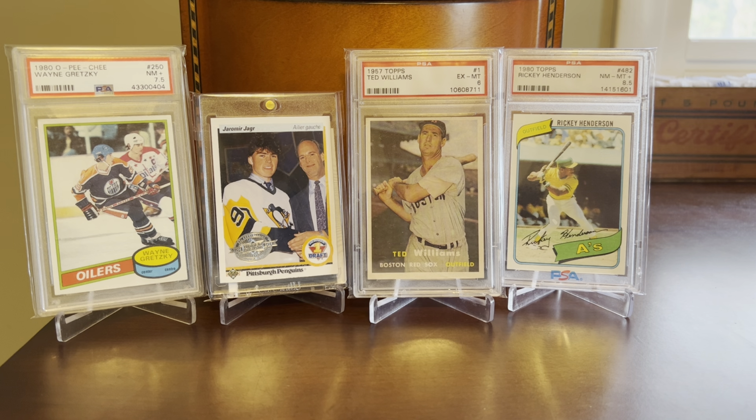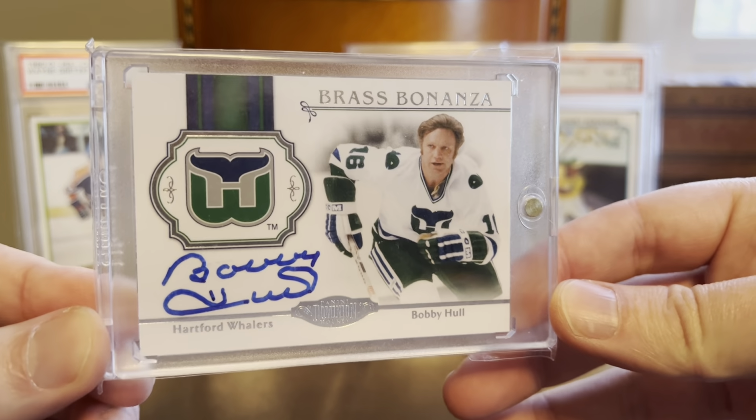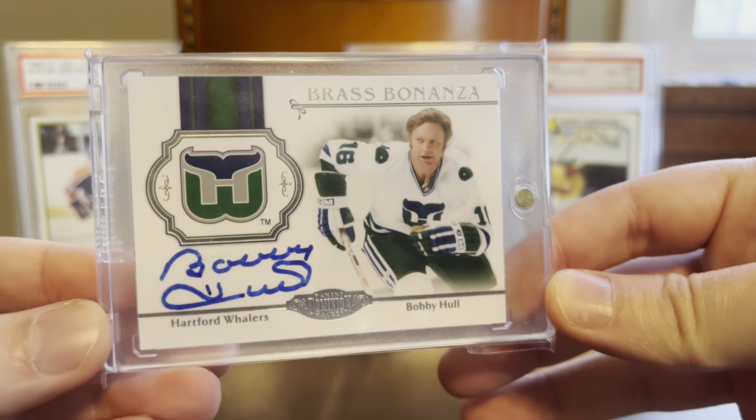Inside the top 20 now at slot number 19, we have a big grouping of cards. This is the biggest grouping that I put in any slot in the countdown, but they really go together and I didn't want to split them apart. It is the complete set from Panini Dominion Hockey over 10 years ago now of the Brass Bonanza Hartford Whalers autographs. So, diehard Whalers fan growing up and diehard collector.